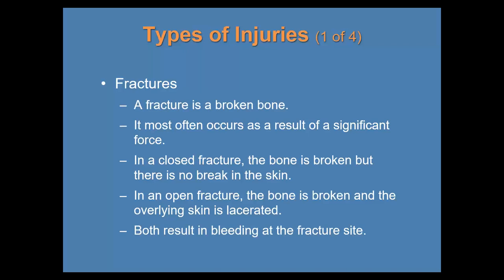So, in an open fracture, the bone is actually broken and the overlying skin is lacerated. So the bone is either sticking out of the skin or has broken the skin and then made its way back in. All right. Just with them moving or something like that, they've pulled it back in there, and either way, not good. Of course it's going to be painful, but also it's going to be open to infection, things like that.